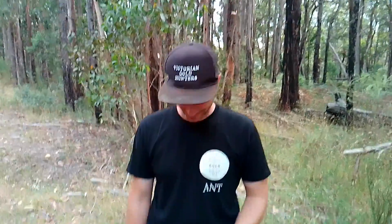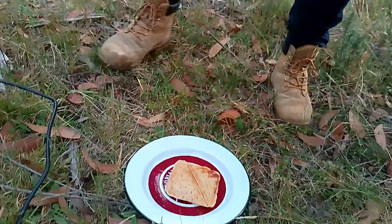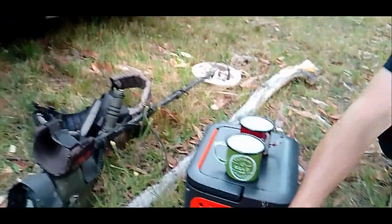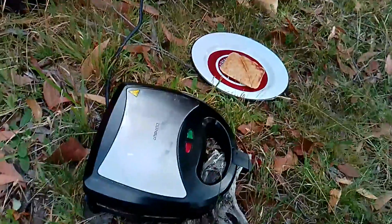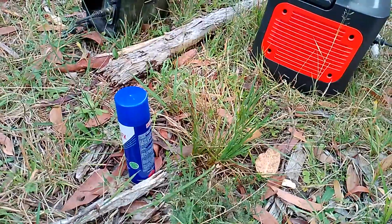Mate, why haven't we started? Well, Glenn hasn't had his breakfast yet, and you know what it's like. He can't go to work on an empty stomach. No. So we've got a toasty ready for him now. We're going to have a quick cup of coffee as well, just to get ourselves ready, and then we get into it. You got the aerogard out. The mosquitoes are already circling.